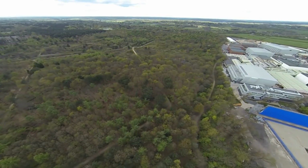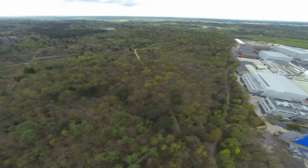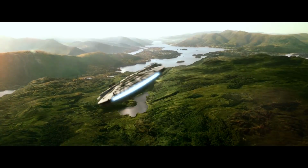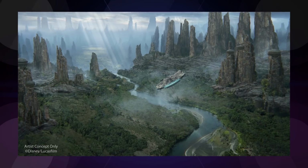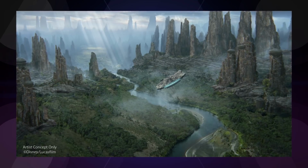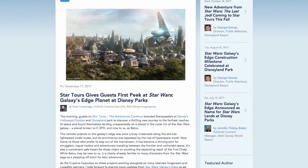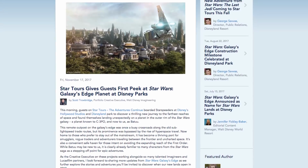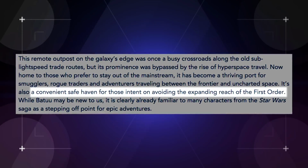But what does this setting tell us? Well, we know they are shooting at Black Park, an area near Pinewood Studios. While speculation has ranged that this area could be a return to Yavin, Maz Kanata's planet Takodana, or even the forest moon of Endor, we have also heard rumors that this could be the outpost planet called Batuu, which will be the setting of Disneyland's upcoming Star Wars land. According to StarWars.com, it's been described as a convenient safe haven for those intent on avoiding the expanding reach of the First Order.